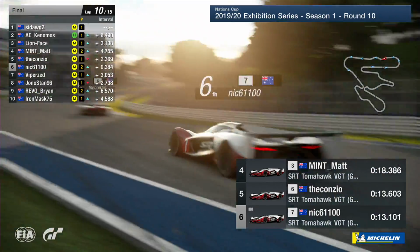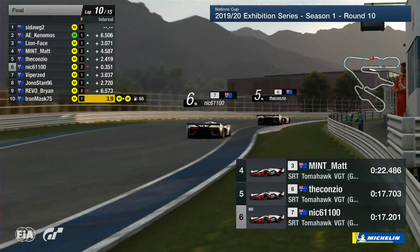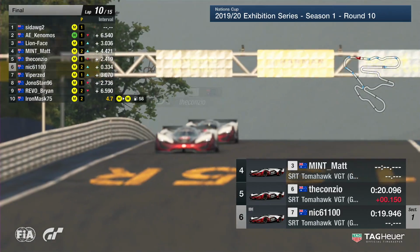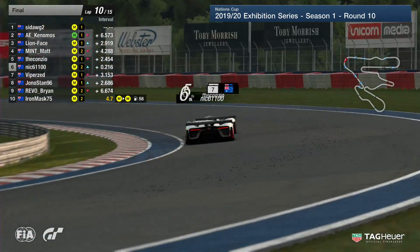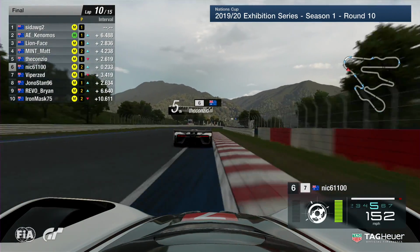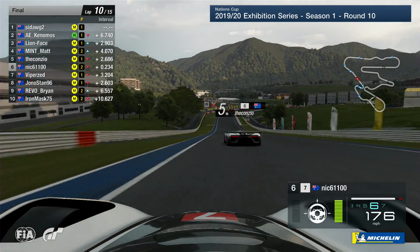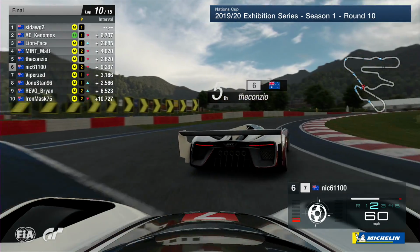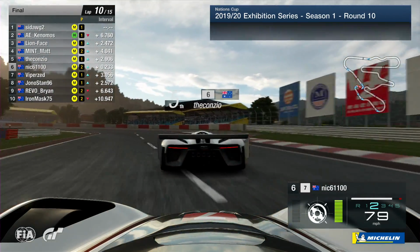This is another battle further back. Soon it won't be, or at least shouldn't be, because Nick's done 2 stops. Conzio has done 1. So we should see Nick going past, or at least that's what he'll be planning to do. Iron Mask had made another stop, of course, a race to forget for him. Kenemos should be 1.3 seconds a lap slower, and he's certainly not that much slower, so I guess that's something that could be an advantage for him.